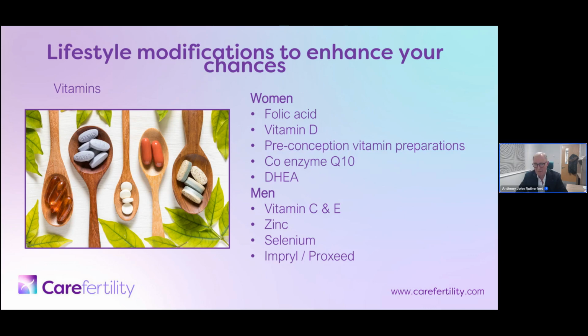There is some evidence that coenzyme Q10 may be of value too. This is a supplement that works on the mitochondria, the structures that make energy in cells. And there's some evidence that if you take coenzyme Q10, that will improve your embryo quality. And that's been shown in randomized controlled trials. Some women are advised to take DHEA, and there are some small studies that suggest it might be helpful. But again, I think that needs further discussion with your doctors in clinic. For men, vitamin C and E, fresh fruit and vegetables, zinc, selenium, Impril, and Proseed.